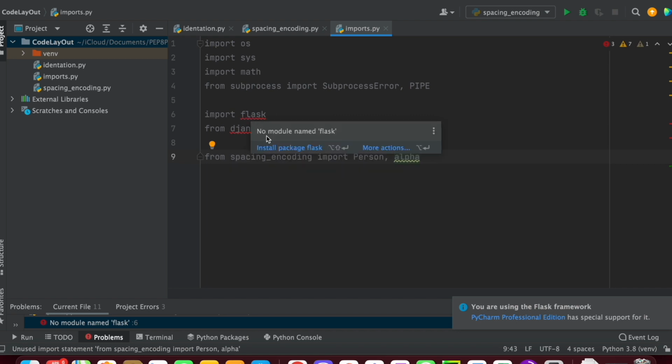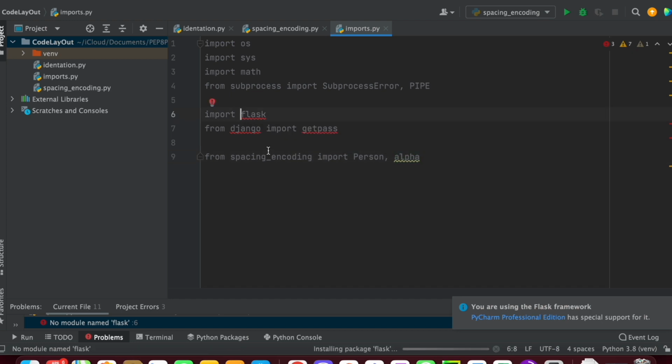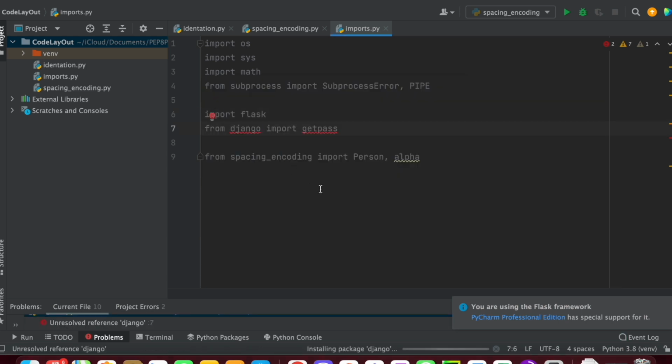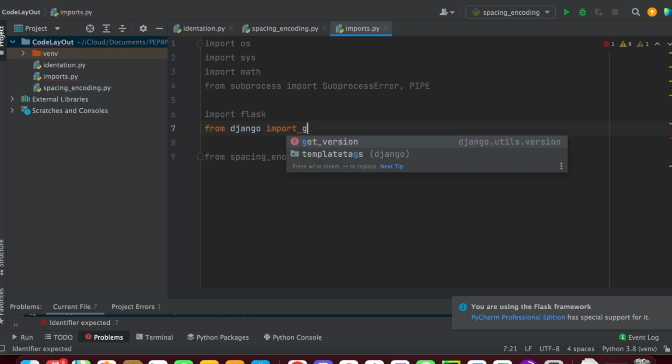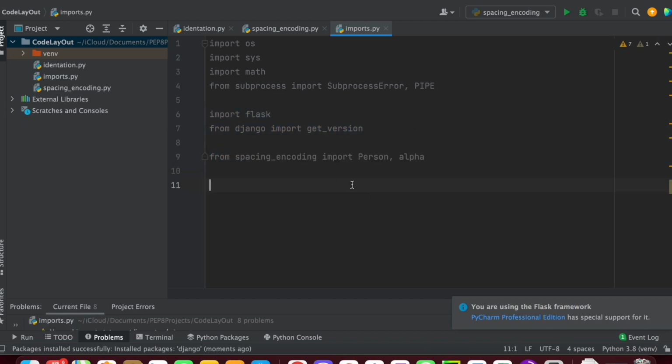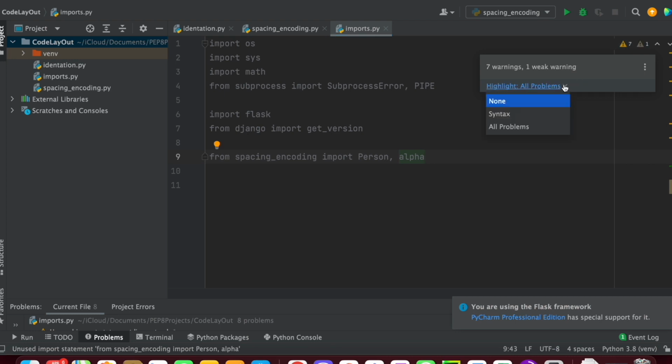However, you can remove those errors by simply installing these third-party packages, and I will install them right now so you can see that those errors should disappear. So here is Flask, and let me install Django as well. And actually, instead of get pass so we're consistent, let's do get version instead. So you can see that now you have the third-party imports and you have the local imports as well. So the reason why in PyCharm you're getting those imports in this gray color is simply because they are not used yet. For that reason, I was removing all the checks so you can see them in the correct colors.